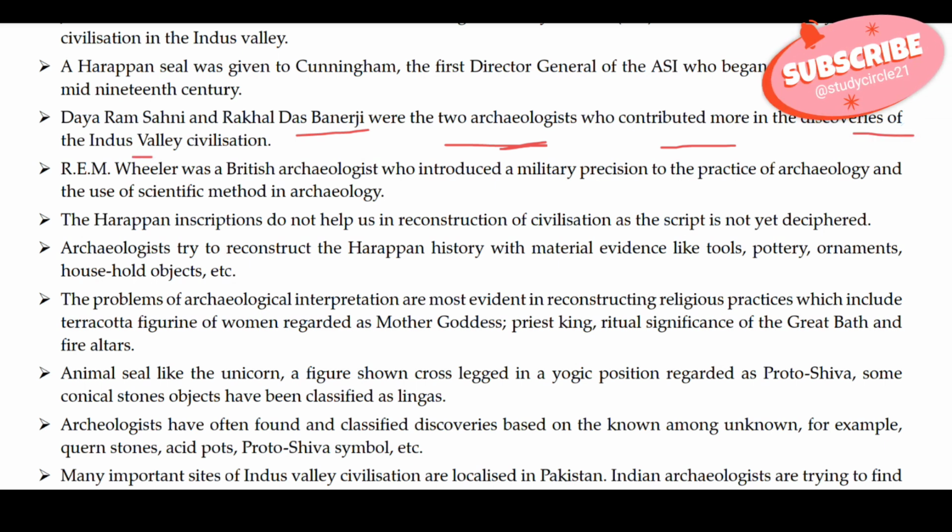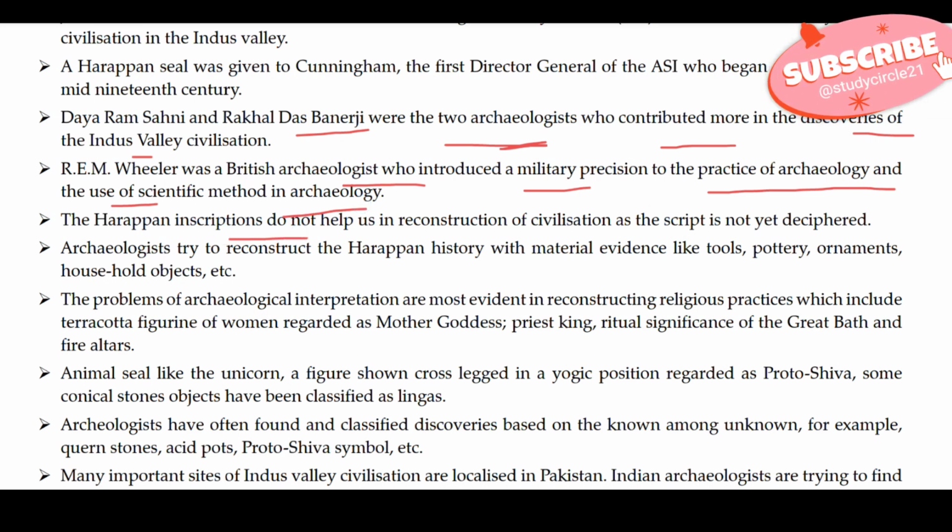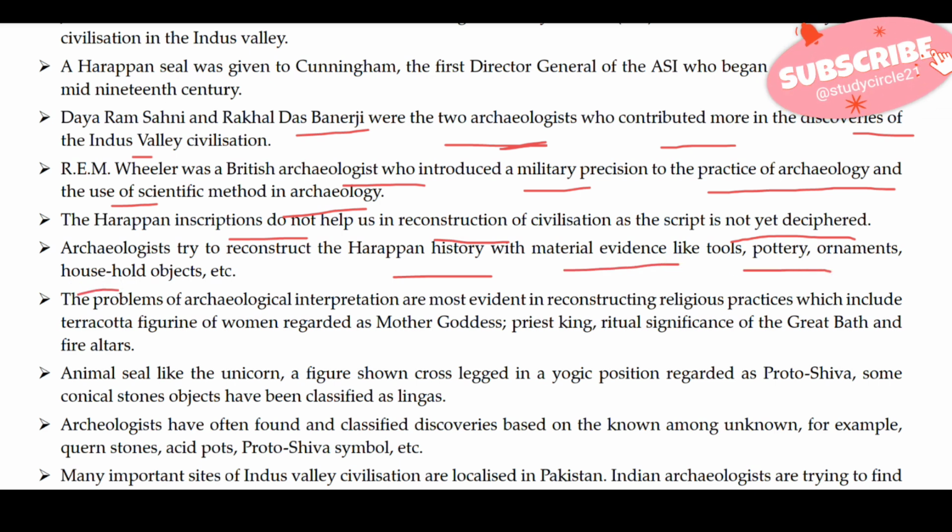R.E.M. Wheeler was a British archaeologist who introduced military precision to the practice of archaeology and the use of scientific method in archaeology. The Harappan inscriptions do not help us in reconstruction of the civilization as the script is not yet deciphered. Archaeologists try to reconstruct the Harappan history with material evidence like tools, pottery, ornaments, household objects, etc.